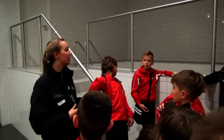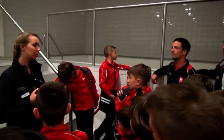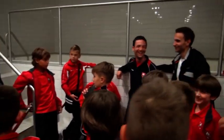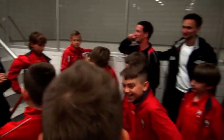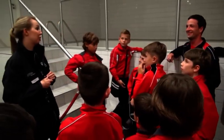It is only 1 meter deep. Even Philipp Lahm, he's very small, he can swim here without security. Nothing will happen. Are there any questions? Anything you want to know? It's pretty self-explaining. No? You don't like Philipp Lahm? Sorry? You don't like Philipp Lahm? I do, it's just small.